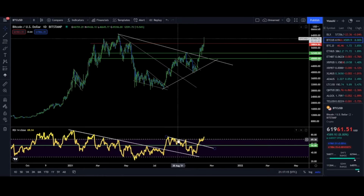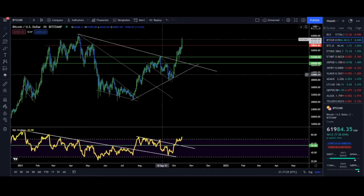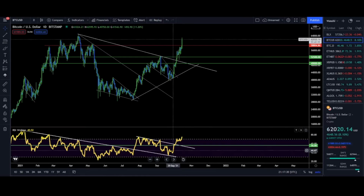So same thing happened over here. Price trending upward, RSI trending downward. And it wasn't until price consolidated like this that it changed. We were below 57 when it was consolidating. It was below 57. Cool.